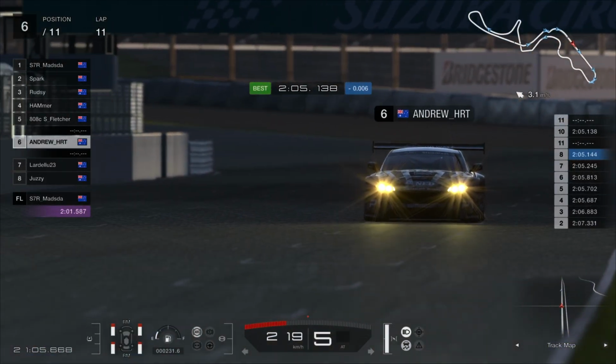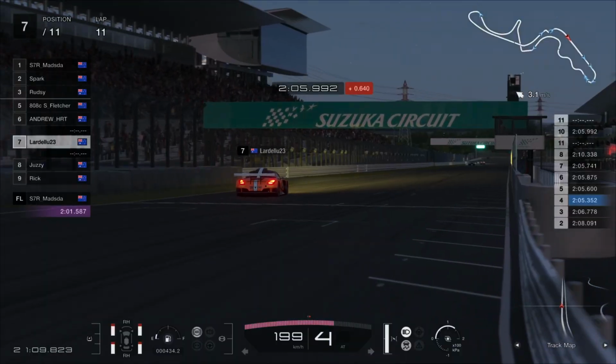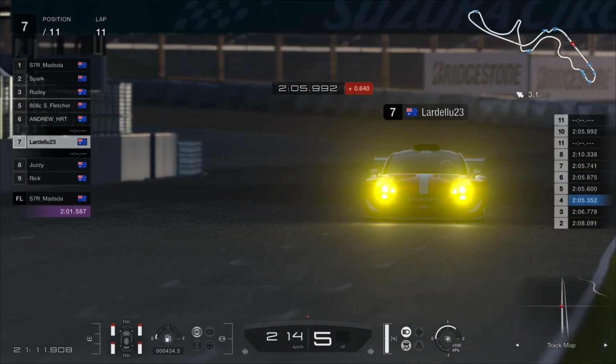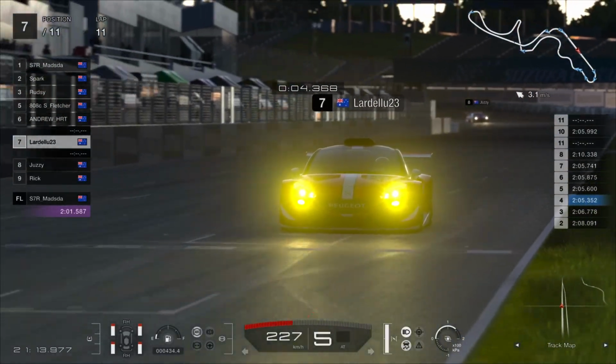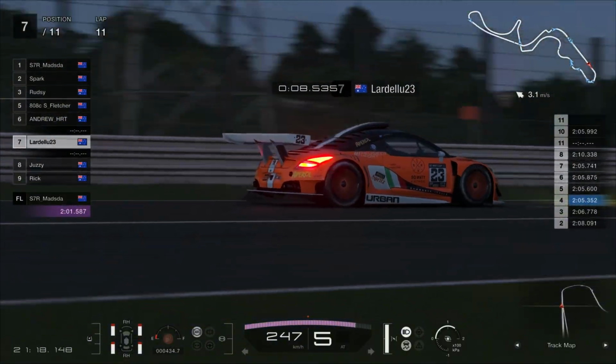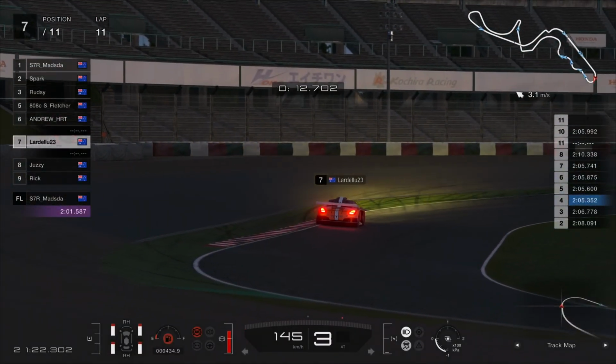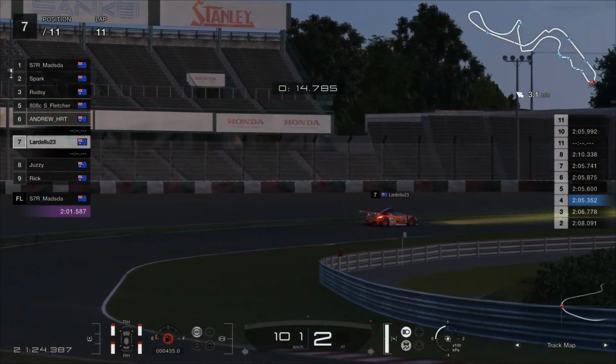Andrew HRT in 6th, not too far behind, looking to make any opportunity work for him. Liddell in 7th across the line. Still on the race hards himself too, but his fuel has just hit the red marker. So we'll probably see him in the next couple of laps. It'll be just before the halfway mark that I believe we'll see that little Peugeot come in.